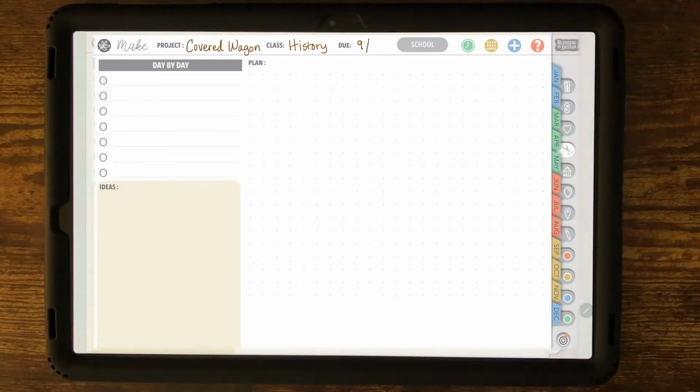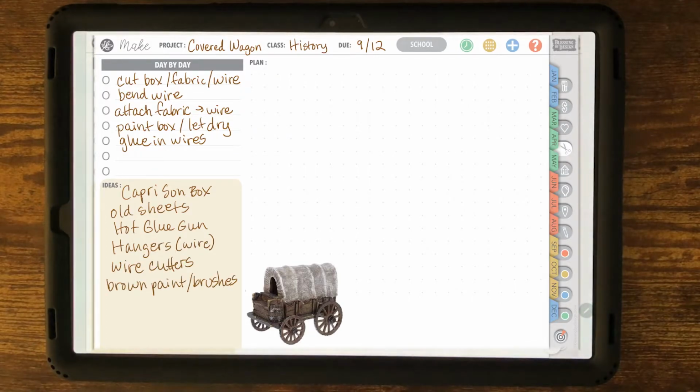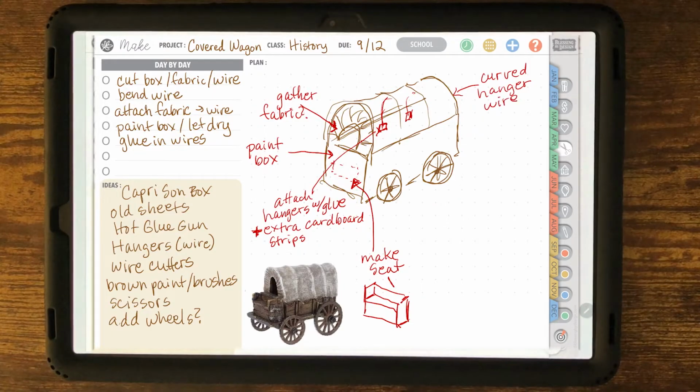My second grader had to recreate an old covered wagon. A planner is great to teach the kids to be organized with their projects. There's a place to list ideas when you're brainstorming, and plenty of room to sketch a picture of the project.